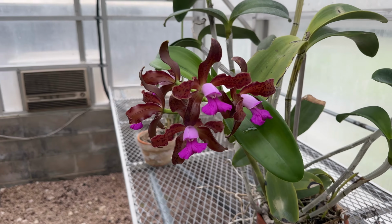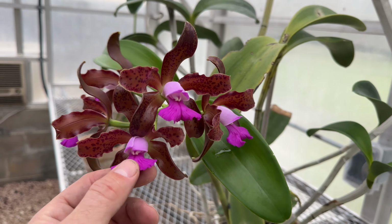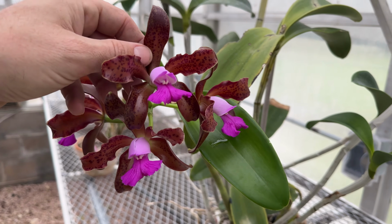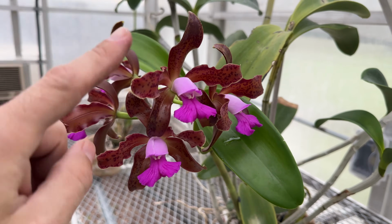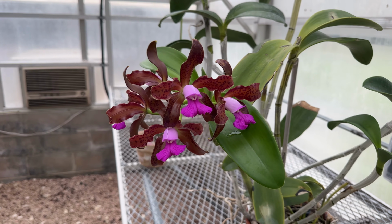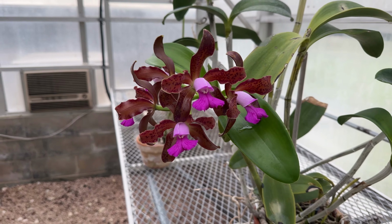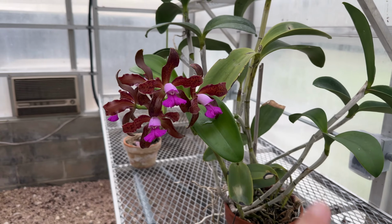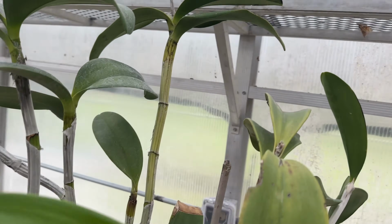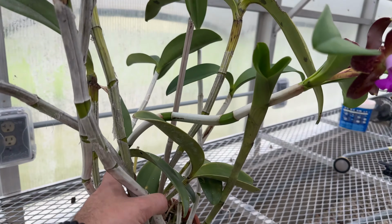If a flower doesn't have a scent, there's a good chance that I'm not going to buy it or include it in my collection. And this one is definitely one of the most, if you're a scent fiend like me, this is one you want in your collection, if you have the space. You can see that this thing is big.